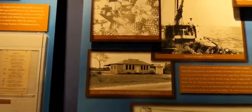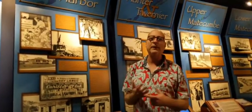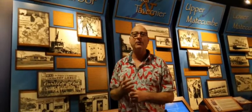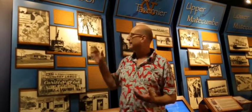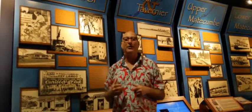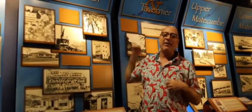Originally, it was built as the Rock Harbor Grammar School back in the 1920s. This was a two-room coral rock building. There were two of them built about the same time, the Rock Harbor Grammar School and also the Matacumbe Grammar School, which was an identical building. I think there's a picture of it down here. We'll show you in a second. But this one is still standing. The other one was destroyed.